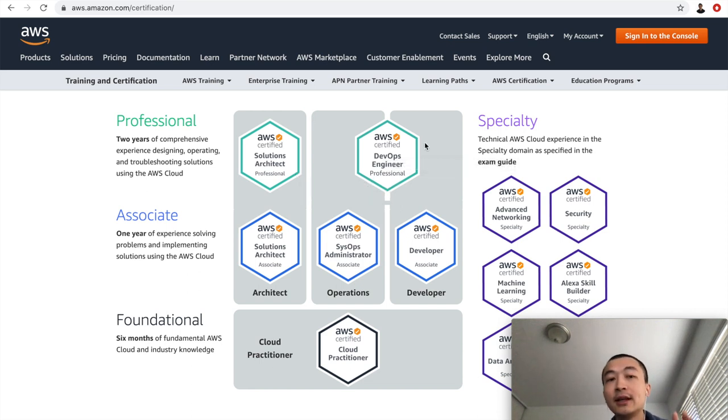Another quick note is that as soon as you get certified at the professional level, all of the associate level and the foundational level certificates will be auto-renewed if you have them. That happened to me. I passed the Solutions Architect Associate level first, like 6 months ago, before I passed the professional level. Each of these certificates has a 3-year validity period. That means after I passed this one, it had been valid for 6 months already. And when I passed this one, it got auto-renewed for 6 more months.